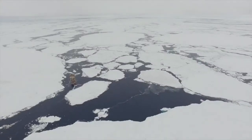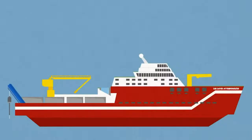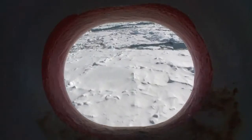Sir David Attenborough has a huge range of new facilities. It's so hard to pick just one cool or exciting example, but the first would maybe be the scientific moon pool, which is basically a hole in the ship that goes all the way down. And what that means is that we can deploy instruments even when you're sitting in the middle of icy seas or in sort of rough weather.